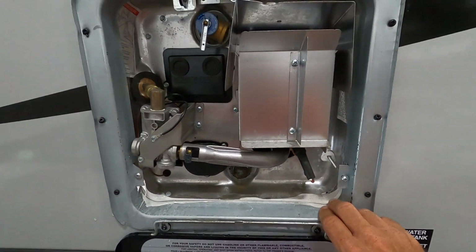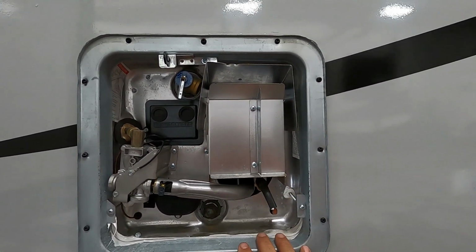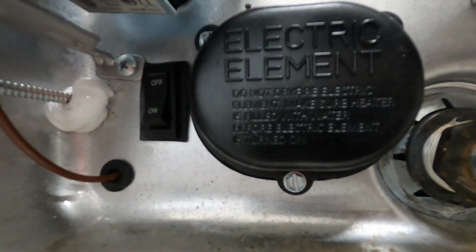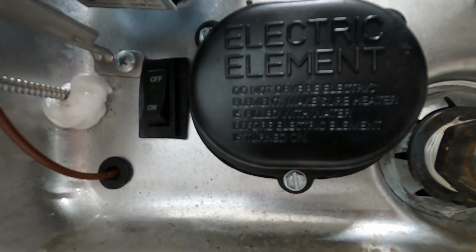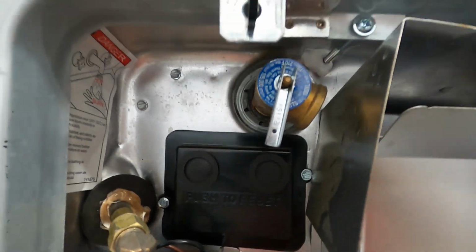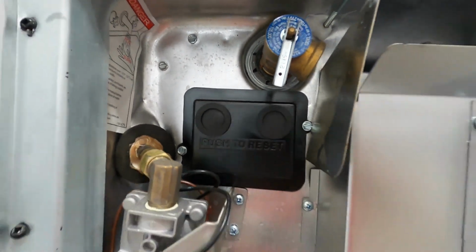Open up your water taps, get all the air out of the lines. Once you've got a steady flow of water going through those, then you know your hot water heater's full and you can turn it on from indoors. There is an on-off electric element here. The only time you want to turn this on, as well as indoors electric, is if you are hooked up to 110. Up here are resets. If your hot water heater doesn't seem to be working, come out and see if these are bubbled up. If they are, simply press them back in to reset.